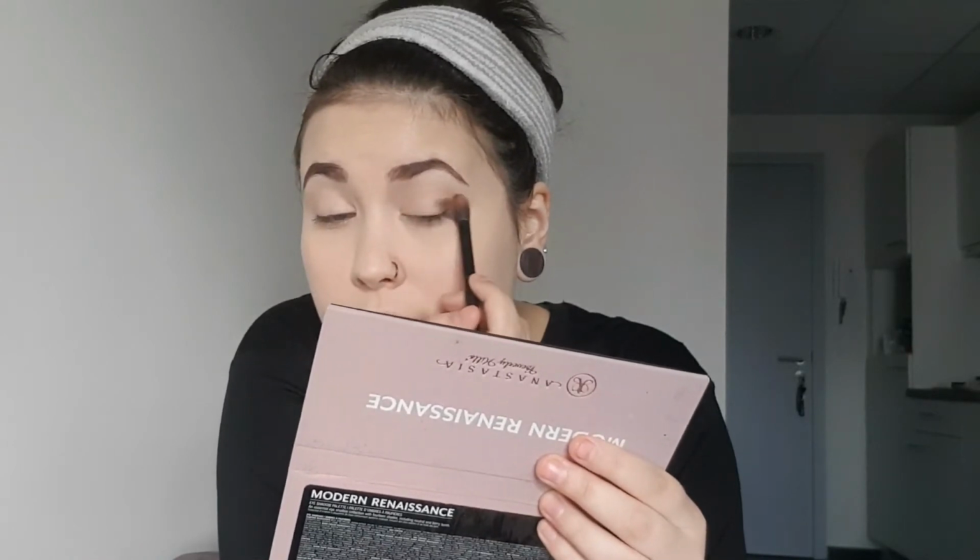So I'm starting with the darkest color, Cypress Umber in the palette, and I will just use it on the outside of my eye. And this blending will take forever.